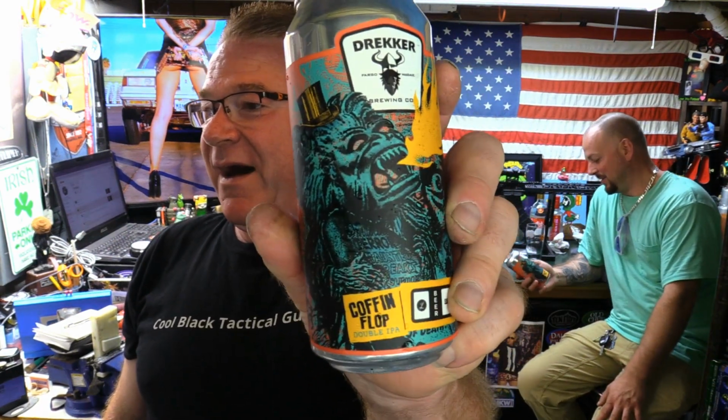What are we looking at? Looking at something Matt picked up. Coffin Flop, a double IPA. No, it's Coffin, it's not coffee. I thought it kind of looked cool. I'm not exactly sure how I feel about coffee IPAs and that kind of shit. You know, where you're thinking, oh, this is going to be like a nice, good, dark beer, and you pour it out and you realize it's not.